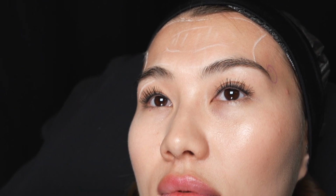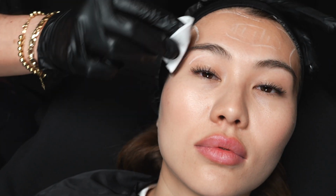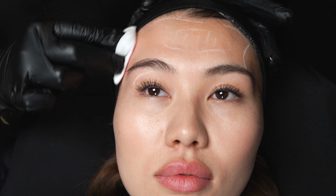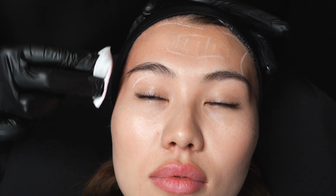И таким образом, прежде всего, позвольте мне очистить зону. Итак, я буду работать в височной зоне револьверной техникой. Она может быть с использованием ультрадипа. Это довольно плотный волюмайзер.